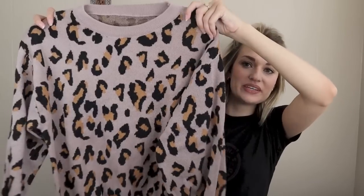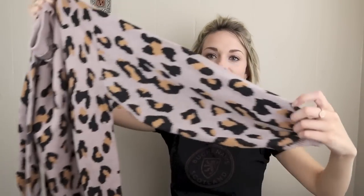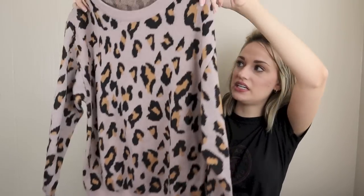Another style piece I grabbed, it's this all over leopard print sweater with a bubble sleeve. How cute is this? So chic. And yeah, this is totally something that I would wear personally. It has absolutely no tags, but that doesn't really deter me if it's something that is just so sellable like that. Leopard is always trending. It's just a classic print, and the construction with the bubble sleeve, that will totally sell.